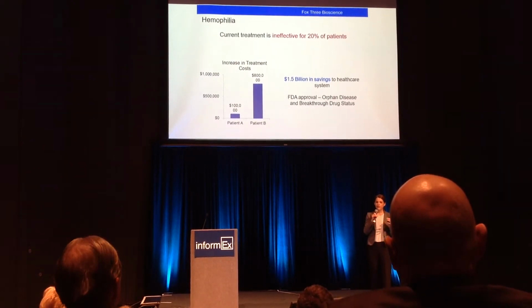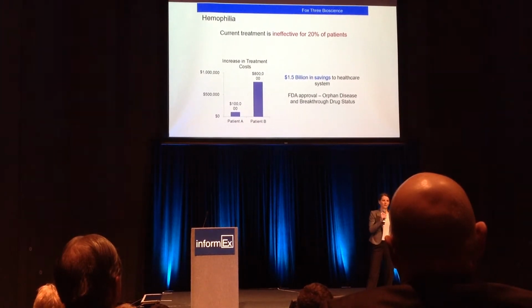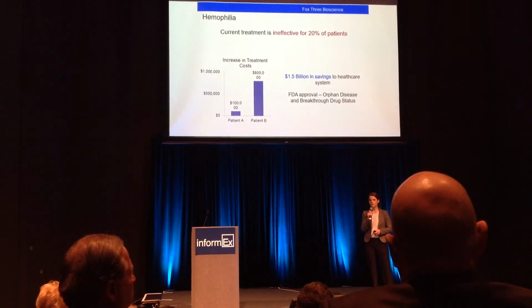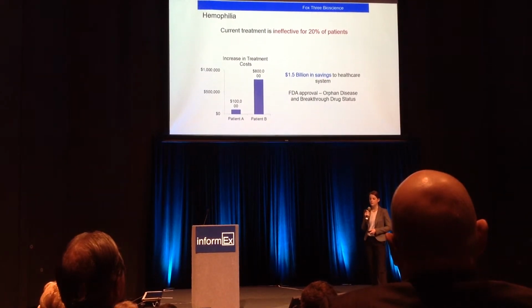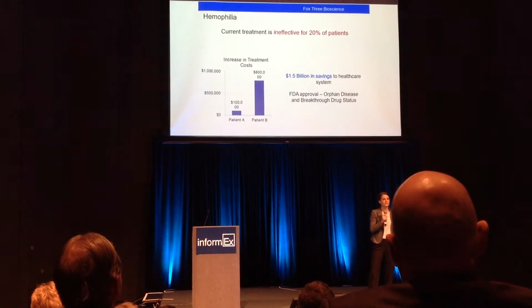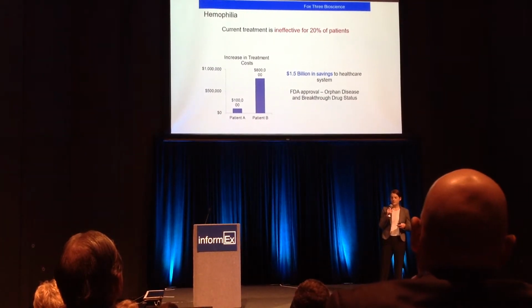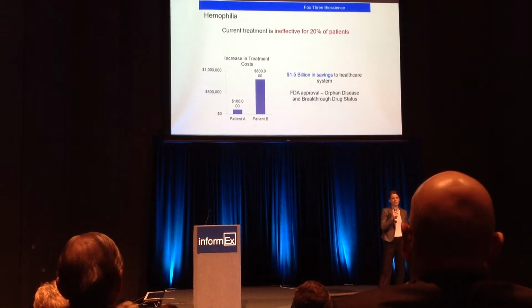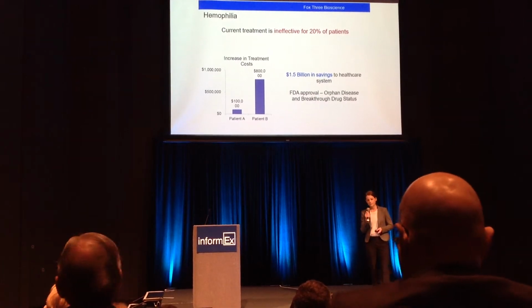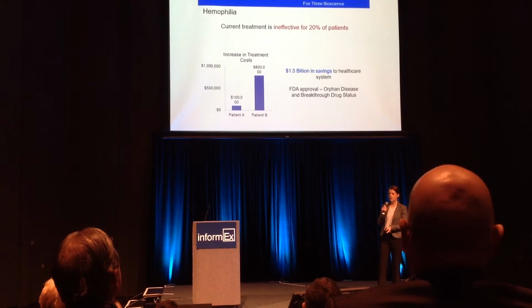So we think that because hemophilia is a rare genetic disease, it's shocking, there's only 20,000 people in the US who have it, and it's costing us almost $6 billion to treat. We will be able to apply for orphan disease status as well as breakthrough drug status because we'll be making the current treatment actually effective for the subpopulation of patients. These FDA designations will allow us to get FDA approval a little bit quicker, as well as make it somewhat less expensive for us.